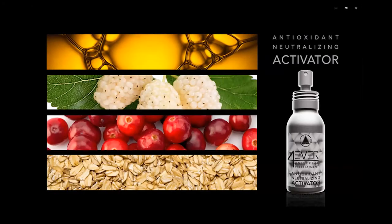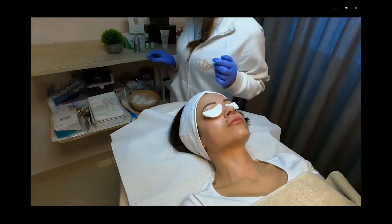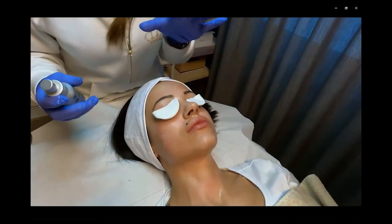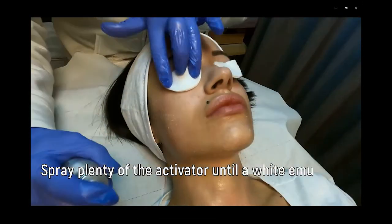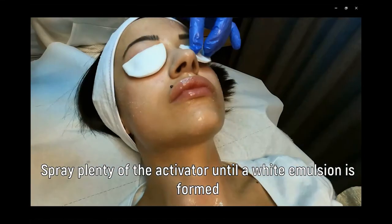Then we spray the activator. So again, cotton pads over the eyes, hold the cotton pads on the eyes, I would personally, and then just spray. Now you should be able to see that it turns into a little bit of an emulsion.